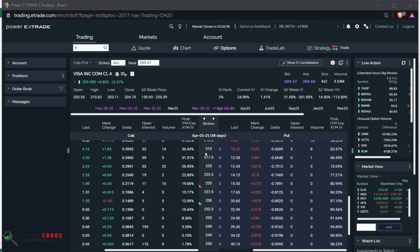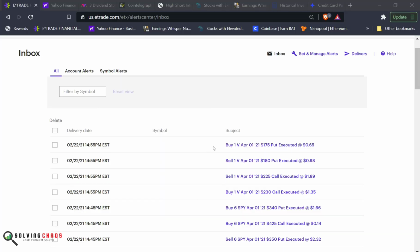I'm okay with Visa going up to 210, 215, 220, and if I have to manage it once it gets there, I'll figure it out. I'll do it when I need to. But for right now, that's what I ended up doing. The trade was already executed over here, so you can see that. I collected a small premium. I think it was only $80 or 80 cents, however you view it. But I'm okay with that. I didn't want to do too many contracts.